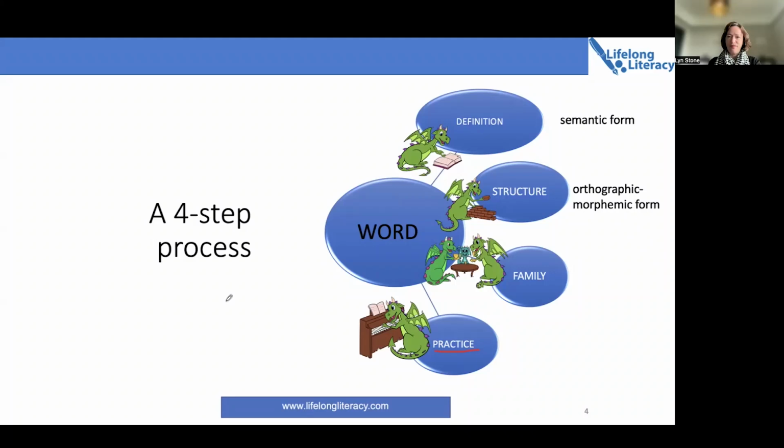Words have kin. Words are not orphans. They have relations. They have ancestors, they have cousins, and so on. This is what we mean by family. And when we study a word's family in relation to a word that we're looking at, we either look at the form, the feature, or the function of the word, and sometimes all of those things. So I'll go over the form, feature, function part when we get into family.